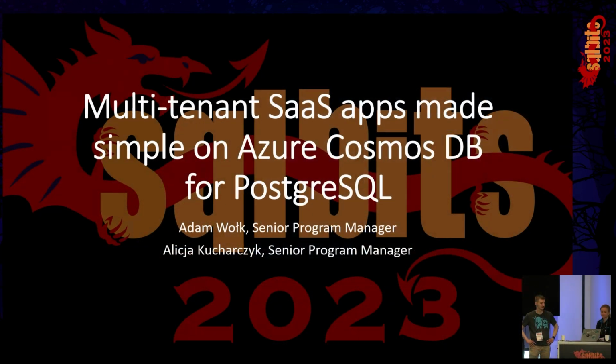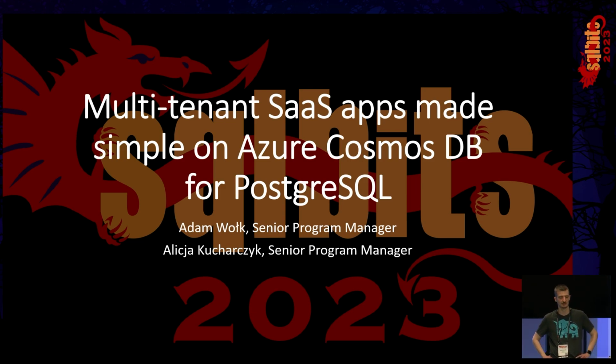Today we will be speaking on multi-tenant SaaS applications made simple on Azure Cosmos DB for PostgreSQL. And I know that SQL Bits is about SQL Server, but we thought that perhaps you want to have some change in your life or see what the future holds. So we are here to tell you about that.